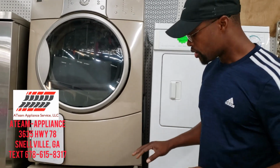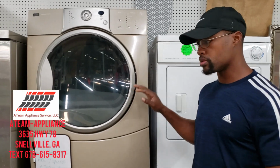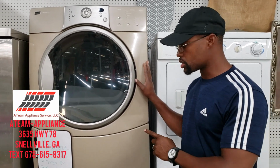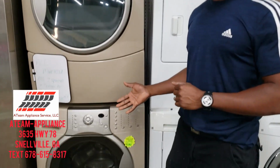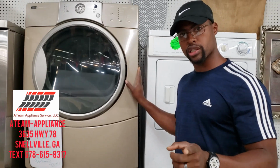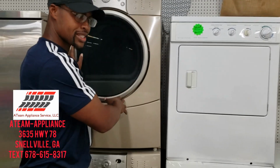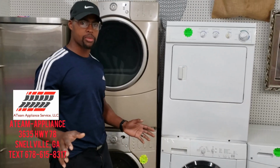Here's why. With a stackable washer and dryer, if your washer goes out or your dryer goes out, you only have to repair or replace just one machine. If you have a 2-in-1, you have to repair or replace the whole machine. So that gives you an advantage. Also, if you decide to change locations and you move into a house that offers a huge laundry room, you can actually unstack the washer and dryer and have them side by side. So it gives you a lot more options.